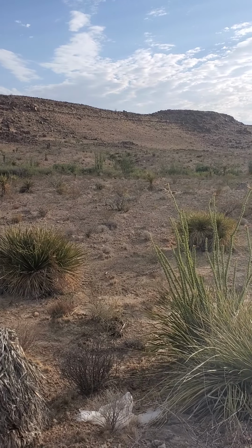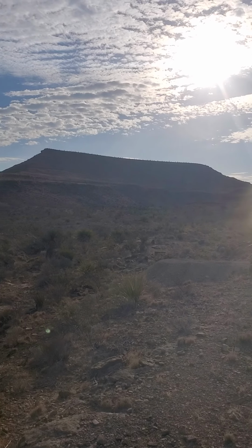Greening my portion of West Texas. Look at that sunrise. Isn't that just beautiful?